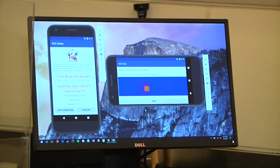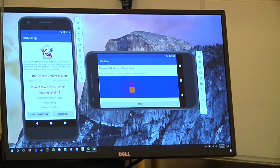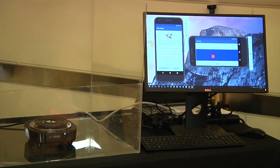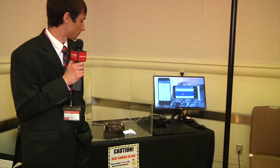while the stove is still heating up. And after it times out, it'll start beeping and we'll get an SMS alert. In addition, the stove should shut off because of our shut-off relay there. And then as soon as we come back into the picture, it'll see presence again and stop alerting.